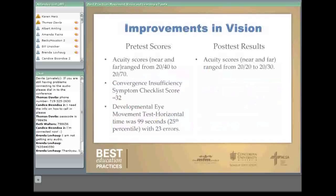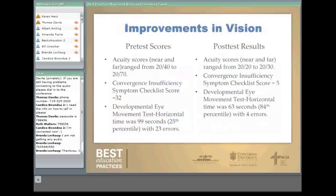As far as word recognition, before he was 80% at grade 1, 60% at grade 2. Comprehension was 70% at the first grade level. Reading level was mid to hard first, and he would ask his parents to read every other page.